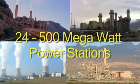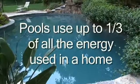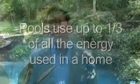Did you know there are over 5 million residential pools in the United States? And the energy that those pools use is the equivalent of up to 24 500 megawatt power plants. In fact, if you have a pool, it can account for about a third of all the energy that we use in our home.